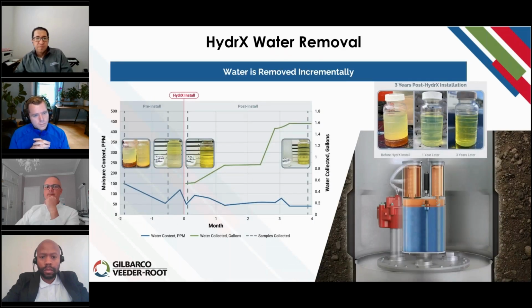Super. So here, as you can see, we have very happy clients, and I think this is a self-explanatory slide. At the moment when we install Hydrix, we have debris and residuals in the bottom of the tank. So that sample there was taken before the Hydrix installation. After Hydrix installation, within the first month, we noticed that the moisture content was really low compared to the initial installation conditions.